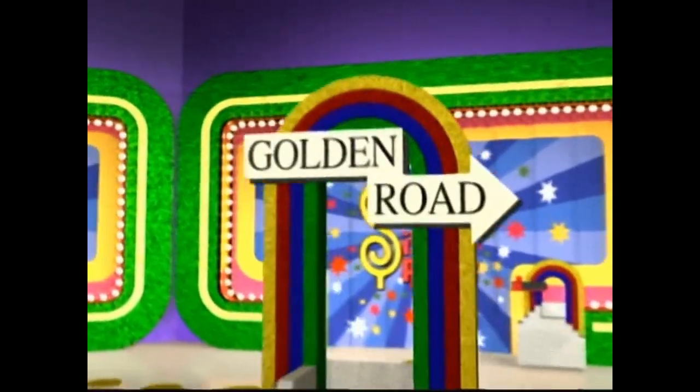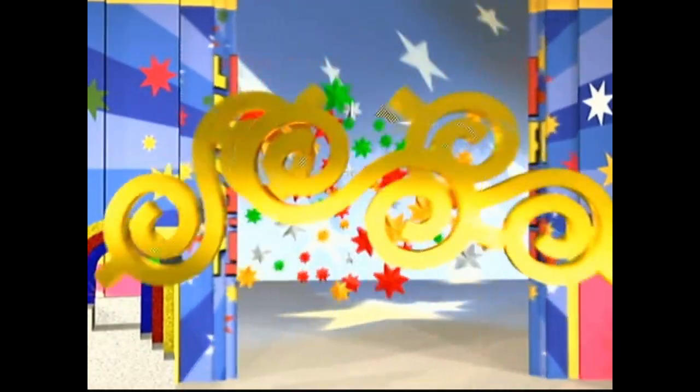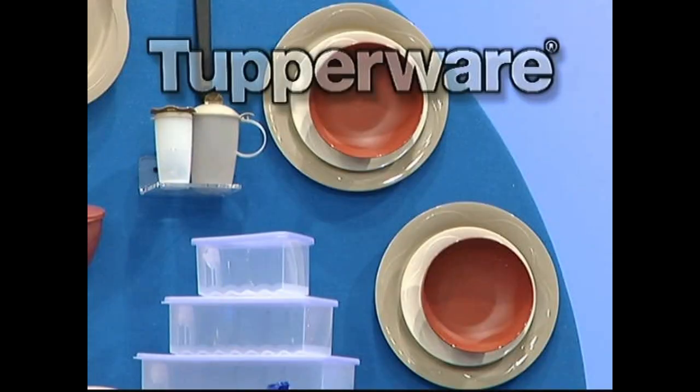Congratulations, you're going to play Golden Road. At the first stop on the Golden Road, you will have a chance to win this. What is the next first item? Tupperware, it's a selection of superior solutions for the home. You'll find these and a variety of new solutions at A Taste of Tupperware Party, the new party experience.